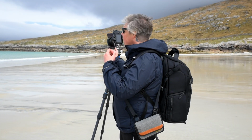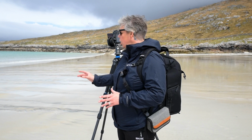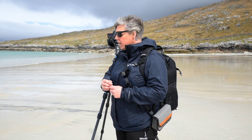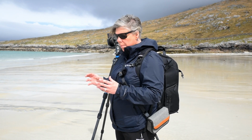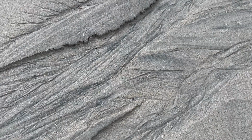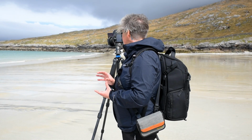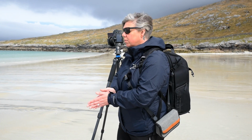So we're just making our way across to these rocks, but you can't help but stop and just look at these patterns in the sand. So as the water is dragging the sand back out, it's creating the most amazing textures, and the mixture of the black and golden sand just looks immense, and obviously is creating a beautiful foreground interest.